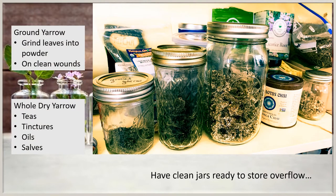And this is why I kept the leaves separate. The leaves are able to grind up into a much finer powder. And when you have just that ground yarrow, you can put it directly onto a freshly cleaned wound or if you need to stop the bleeding on something. And then you can use the whole yarrow together. It doesn't have to be separate for any other reason. For teas, you can make tinctures, and what I'm going to show you now is how to make an oil and salve.